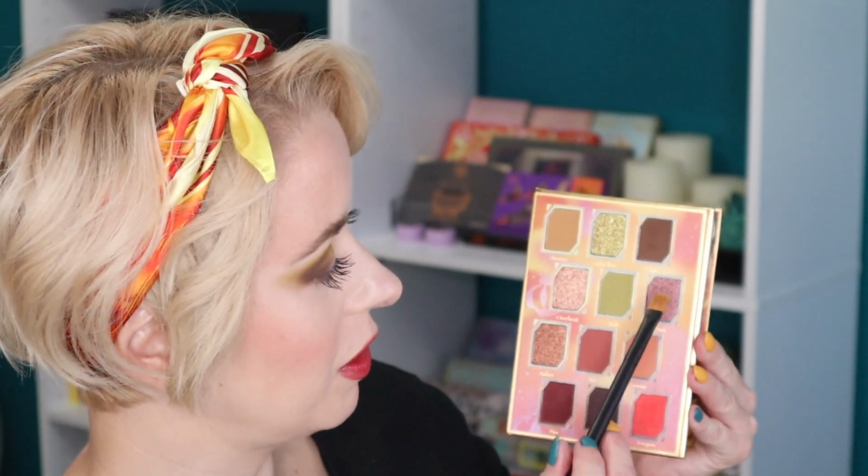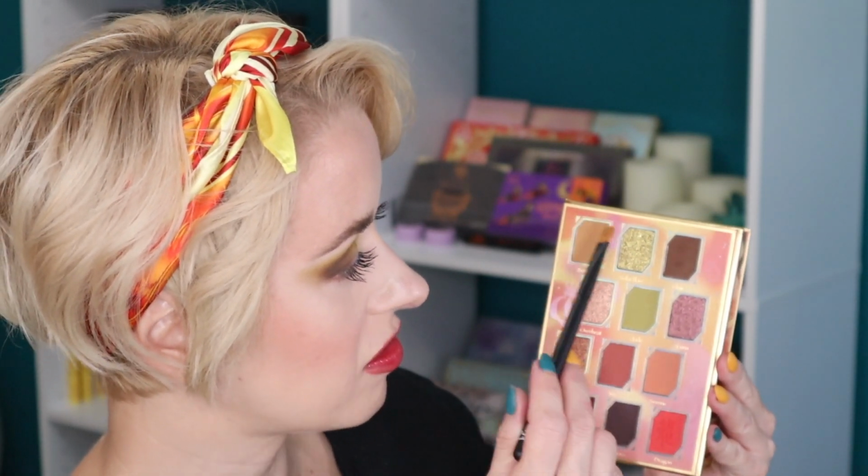Now I'm going to go in with this shade right here. The shade is called Solar Flare, and I'm going to be applying that to the crease. Actually, I changed my mind. I think I'm going to go in with Luna right here and then add Solar Flare on top of it. So I'm going to go in with a Refer 21, and I am going to spray the shade.